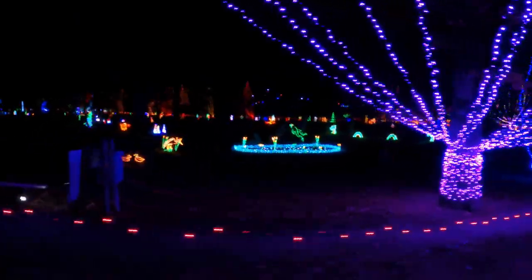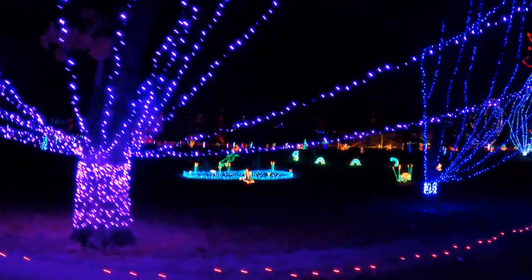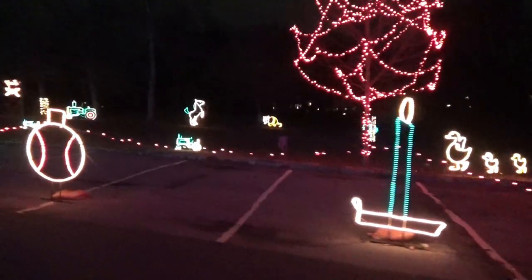Wow. You look straight up at the lights. If you drive through in your car, you can tune your radio to a station and hear Christmas music. We brought our own, so you can play your own Christmas music on your phone as you go through if you want to. So pretty. There's a peacock over there. It's an armadillo. Yeah. Christmas armadillo.